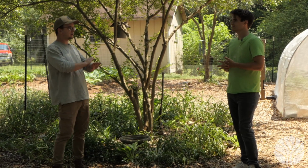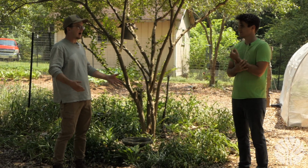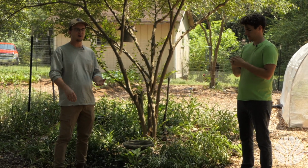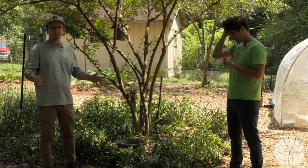So let's assume you don't have any of this off-grid stuff going. Where do I start? I would tell almost everyone, start with composting. You've already got the materials. Everyone's got some type of paper towel, leaf, grass clipping, food waste going on. Don't throw it away. Don't send that to the landfill.